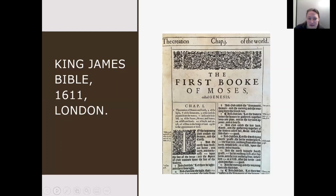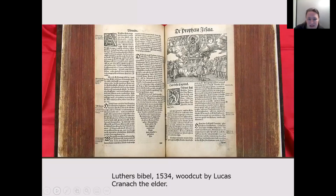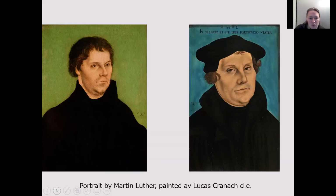Now, Martin Luther in Germany started translating the Bible into German, around the same time as Tyndale, and he was helped by his very good friend Lucas Cranach the Elder, who made illustrations to Luther's Bible. He was a close friend of Martin Luther, and it's thanks to him that we know what Martin Luther looked like, because he made several portraits of him.